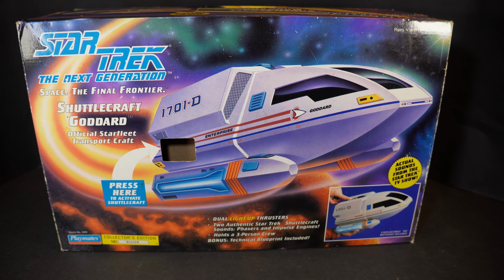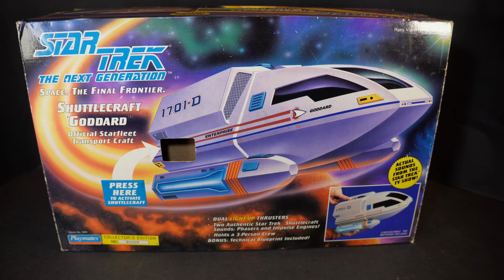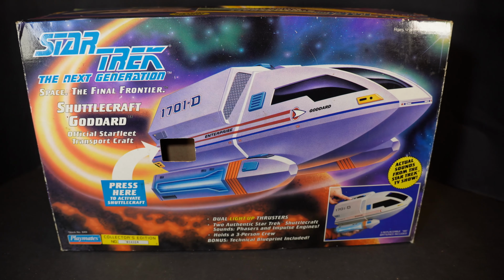So, this particular craft features dual light-up thrusters, 2 authentic Star Trek shuttlecraft sounds, phasers and impulse engines, holds a 3-person crew, and has a bonus technical blueprint included. Or it may not do. Actual sounds from the Star Trek TV show. Now, I think it's quite a sexy little shuttle. We've got the typical arrangement there for warp speed.